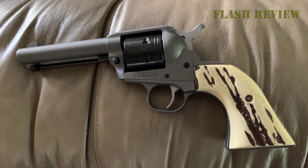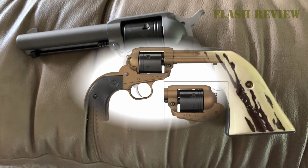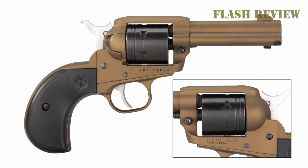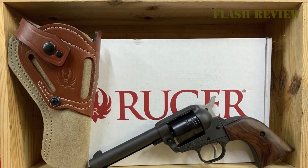The cylinder frame is aluminum alloy, which is lighter than steel, but still plenty strong for this application, and it features a great 1 in 14 inches twist, which is perfect for stabilizing a light bullet like most target-focused .22 Long Rifle rounds. This can help prevent cheap ammo from tumbling, which is great.